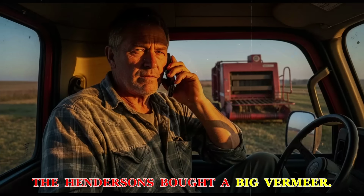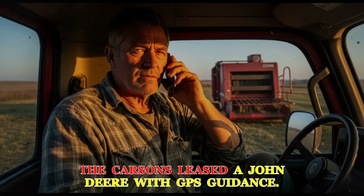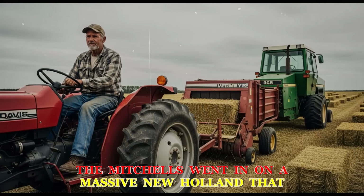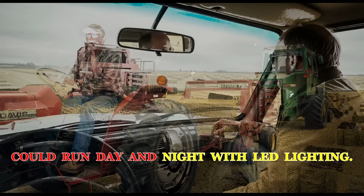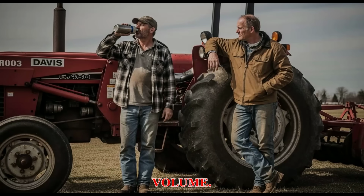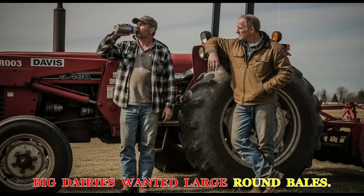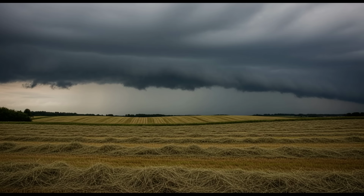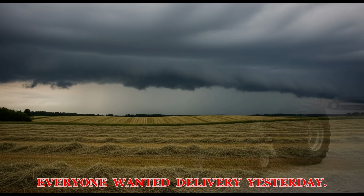The Hendersons bought a big Vermeer. The Carsons leased a John Deere with GPS guidance. The Mitchells went in on a massive New Holland that could run day and night with LED lighting. They were all chasing the same thing: efficiency, speed, volume. The market rewarded it too. Big dairies wanted large round bales. Feed lots wanted consistency. Everyone wanted delivery yesterday.